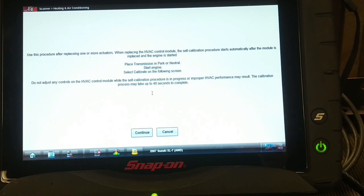So the HVAC system had a code in history, B3779 and another one, B3782. They aren't current, and they have to do with the mode door. So I'm going to try the calibration process. I've cleared the codes, and I'm going to try this calibration process. It says it can take up to 40 seconds. Do it with the key on.